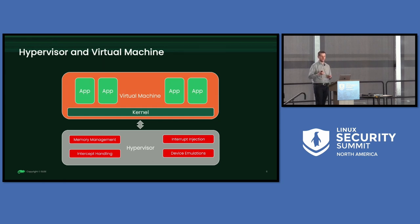So now what happens if you don't trust the hypervisor anymore because you don't own the hypervisor and you still want your data to be secure? This is not really possible when the hypervisor does all of these tasks. And now let's look into how to mitigate these possible attack vectors from the hypervisor to the virtual machine.